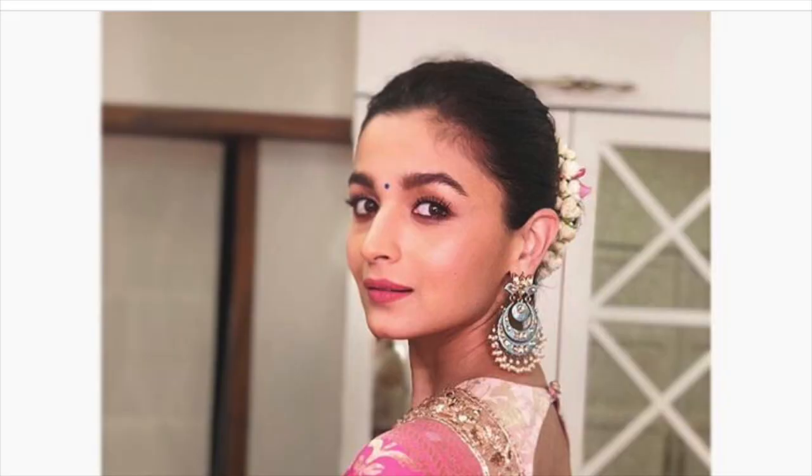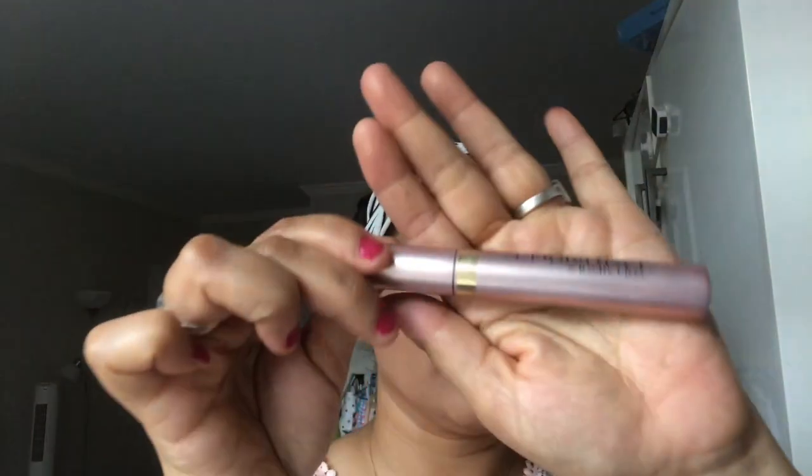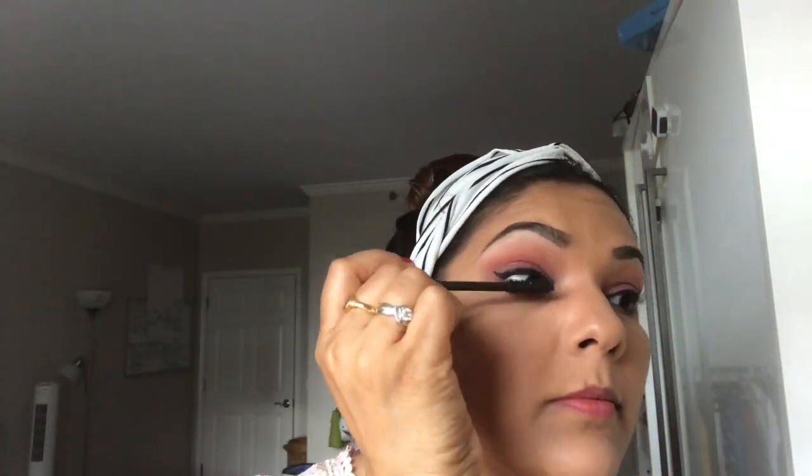As you can see, Alia Bhatt has really smoked out eyes. So I will be using my Seattle London eyeliner. I'll be doing my tight lines and my waterline, and again smoking out using a brush. And then yeah, it's mascara time. Curling my lashes and using my L'Oreal Voluminous Mascara. This is like the best in the market. I love it so much.